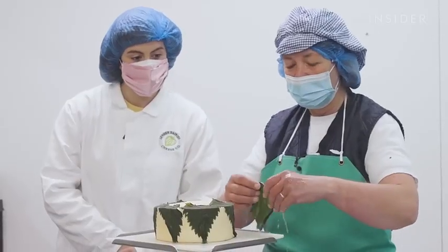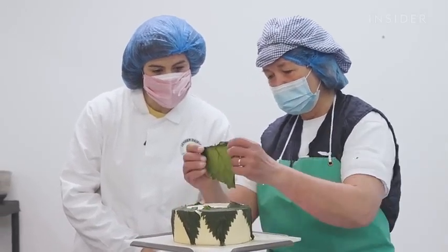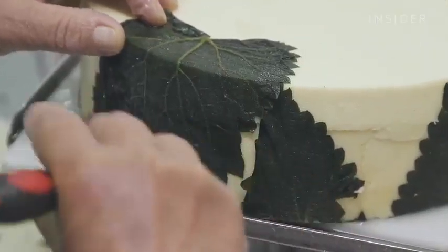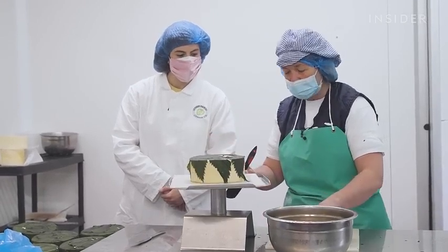And then, as you see, there's a furry side and there's a shiny side. Yeah. The shiny side goes against the cheese. Okay. So what you're trying to do is make that leaf stick on that cheese. And then with your brush, take your moisture out. And then you just cover the cheese.